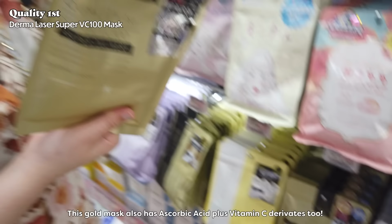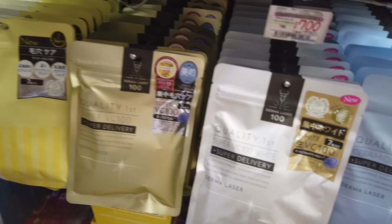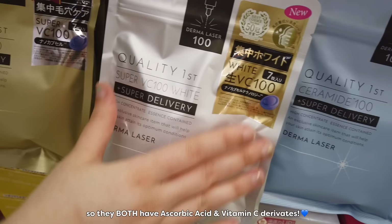It has vitamin C derivatives, but the silver one does not have ascorbic acid. That's what it's called, ascorbic acid, over here. And then you've got the ceramide. You mean the gold one doesn't have it? Yes, this one has vitamin C derivatives, and this one is the big bad boy with ascorbic acid. Ooh, I gotta try this one then.